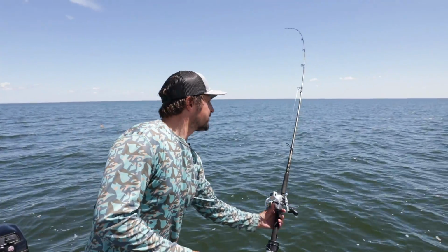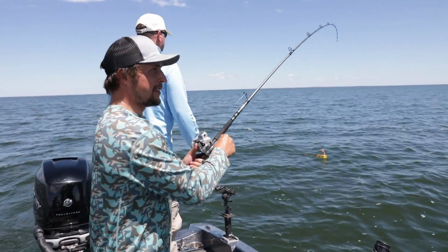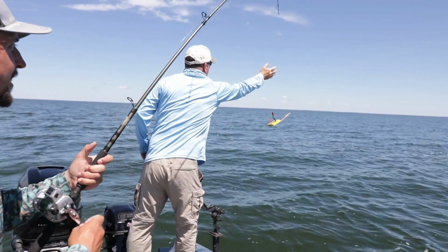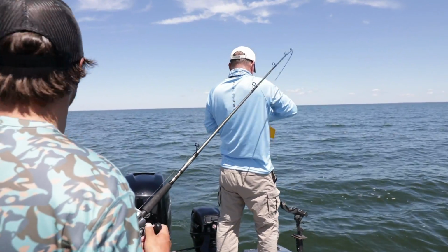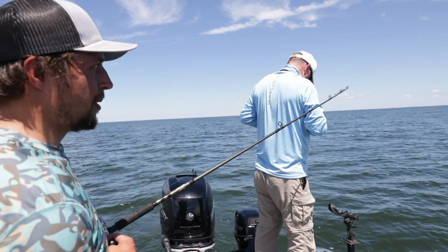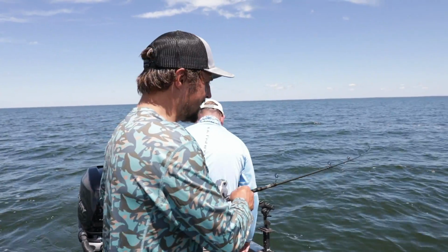That's a fish. They're hitting it a little more lethargic than they were earlier, just kind of additional added weight to your line versus them coming up and swiping at it and ripping out drag. But that doesn't surprise me with the weather conditions right now. A little bit of wind would be nice, but we're making do without it.